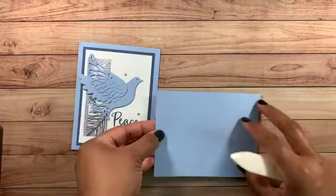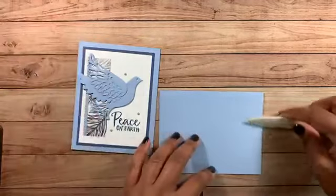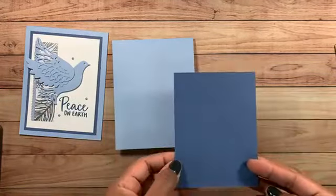We're going to use this here. Let's see here. Okay, so this is the Seaside Spray cardstock. And this is one of my new favorite colors. I'm using it quite often. It's Misty Moonlight. So that's going to go as a layer here. And then we've got, of course, our Whisper White that I'm going to use to stamp on. So we're going to use the Peace on Earth stamp.